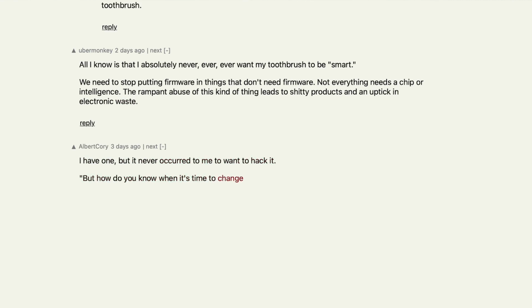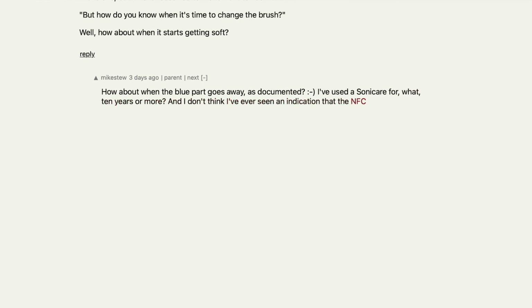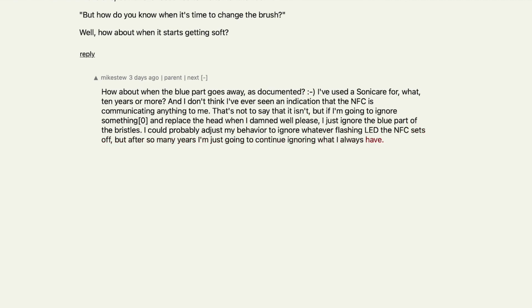But how do you know when it's time to change the brush? Well, how about when it starts getting soft? How about when the blue part goes away, as documented? Smiley face. I've used a Sonicare for 10 years or more, and I don't think I've ever seen an indication that the NFC is communicating anything to me. That's not to say that it isn't, but if I'm going to ignore something, and replace the head when I damned well please, I just ignore the blue part of the bristles. I could probably adjust my behavior to ignore whatever flashing LED the NFC sets off. But after so many years I'm just going to continue ignoring what I always have.